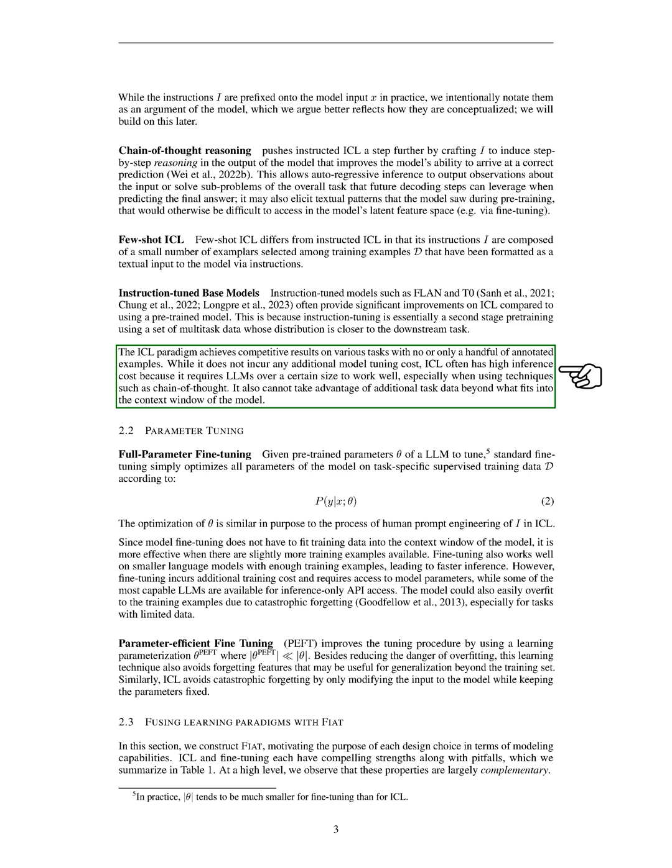The ICL paradigm achieves competitive results on various tasks with no or only a handful of annotated examples. While it does not incur any additional model tuning cost, ICL often has high inference cost because it requires LLMs over a certain size to work well, especially when using techniques such as chain of thought. It also cannot take advantage of additional task data beyond what fits into the context window of the model.